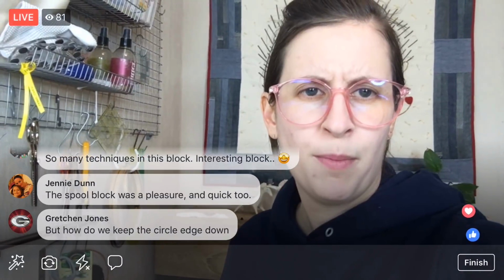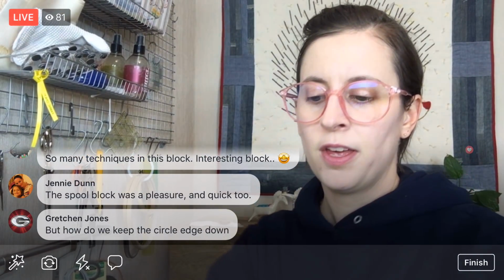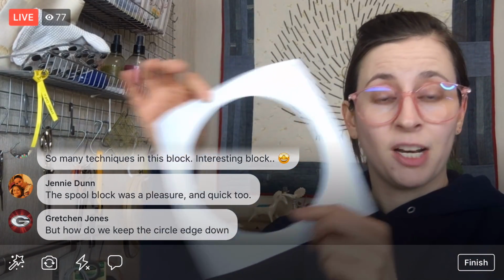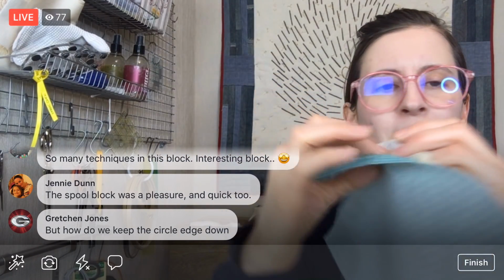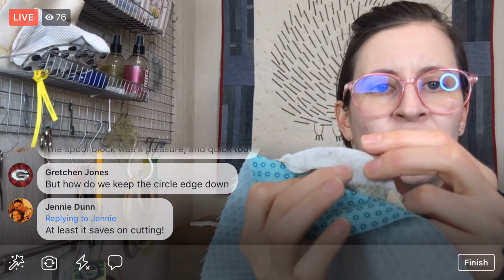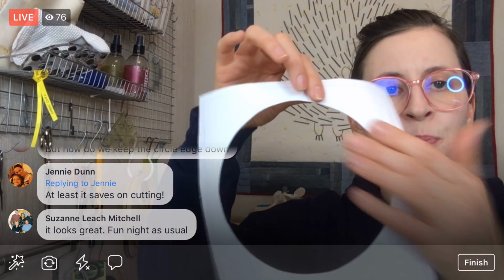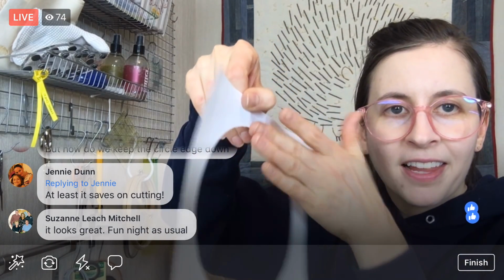Hello, hello. But how do we keep the circle edge down? Oh, do you mean this circle, Gretchen? We're going to stitch it. It's going to be exactly how these petals were. So how these petals have that little edge that we've starched, this circle will have that edge, but on the inside of the circle, because we're going to fold over little bits of this.